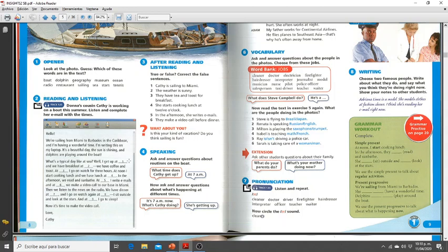Number 1, 7 a.m. Number 2, 7:15. Number 3, 9 a.m. Number 4, 12:30. Number 5, 6 p.m. Number 6, 6:45. Number 7, 7:30. Number 8, 9 p.m. And number 9, midnight. Very good.